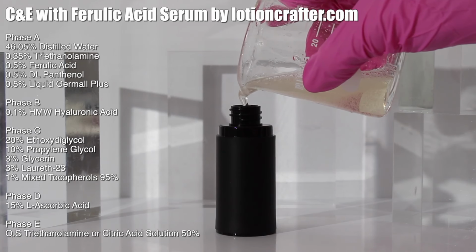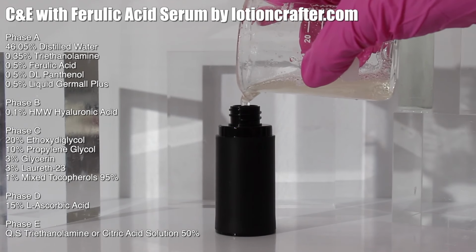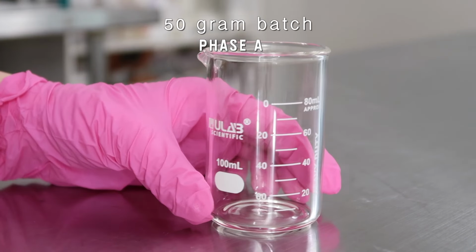Here's the overall formula. I know it's a long one. It comes together pretty easily. Let's get into formulating. I'm going to make a 50-gram batch again, just a little baby batch.